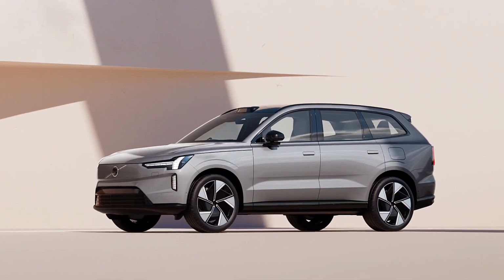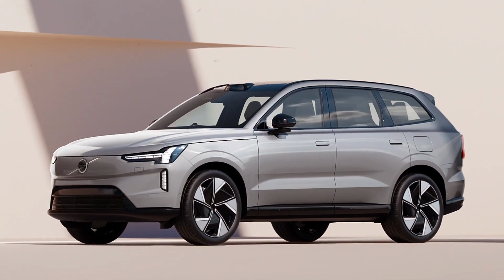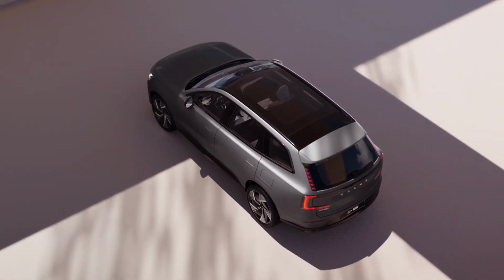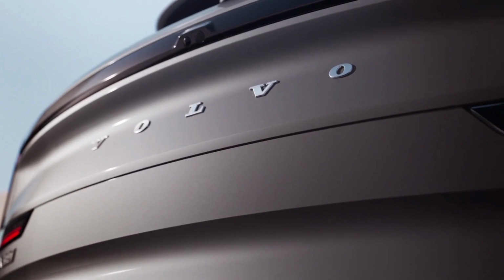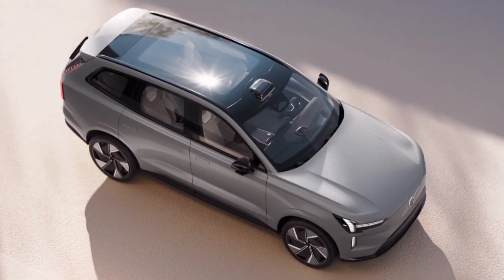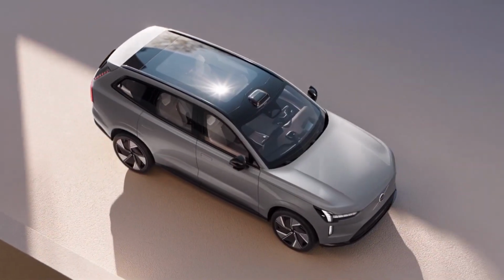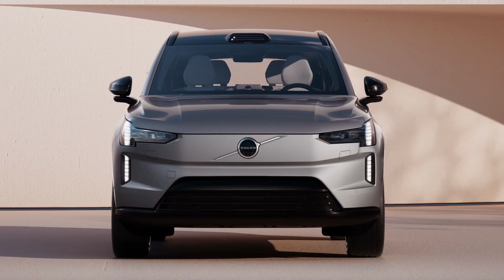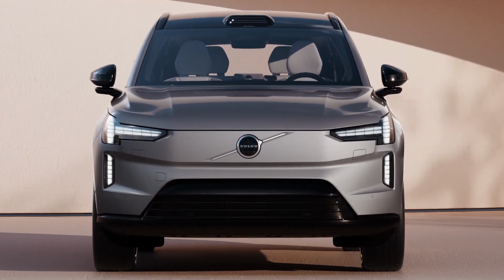This is the all-new Volvo EX90 electric SUV. The range-topping 7-seater comes with Lidar technology fitted as standard across the range to detect pedestrians up to 250 meters away and provide level 3 autonomous driving capability thanks to a sensor mounted above the windshield.